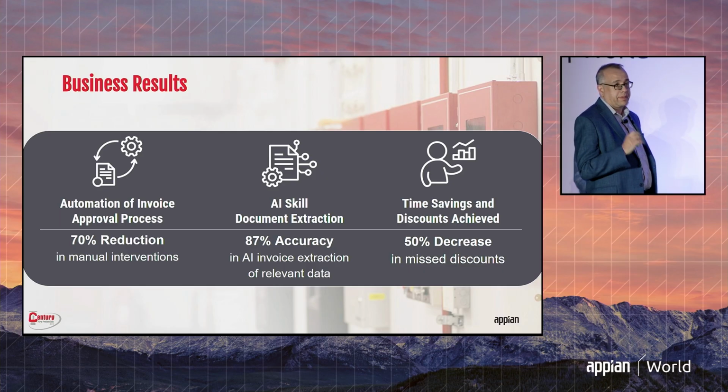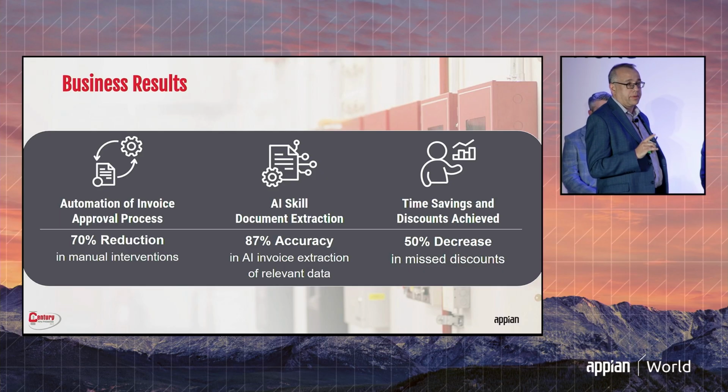But how we did that was leveraging AI skills back when they were in their infancy. We launched with AI models which were trained on Appian's internal data, Appian internal documents. On day one, our accuracy rate was 70%. A few weeks after the launch, Appian released a new version that allowed us to train our models on our own data. Three weeks after that was put into production, we deployed those models, trained on our documents, and our accuracy rate went from 70% to 87%, roughly 6 weeks after we went live.